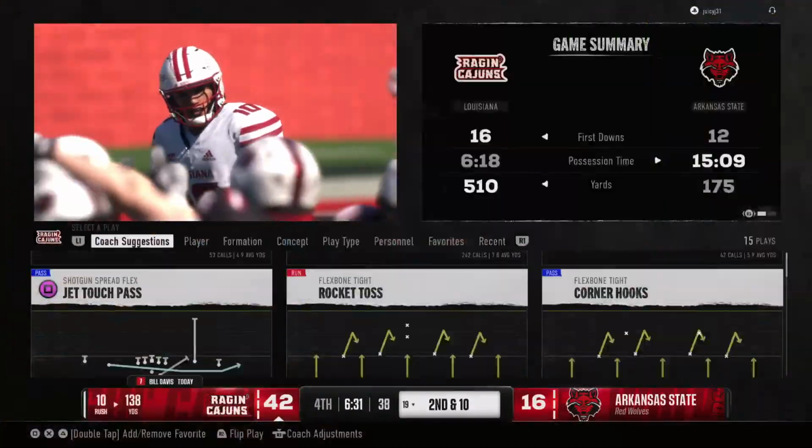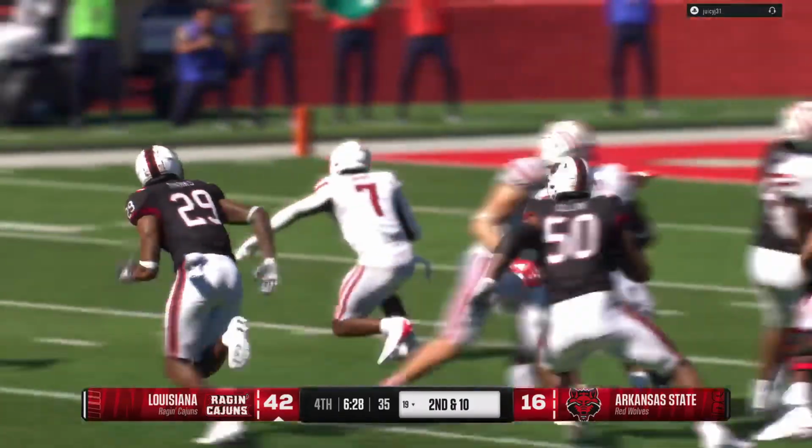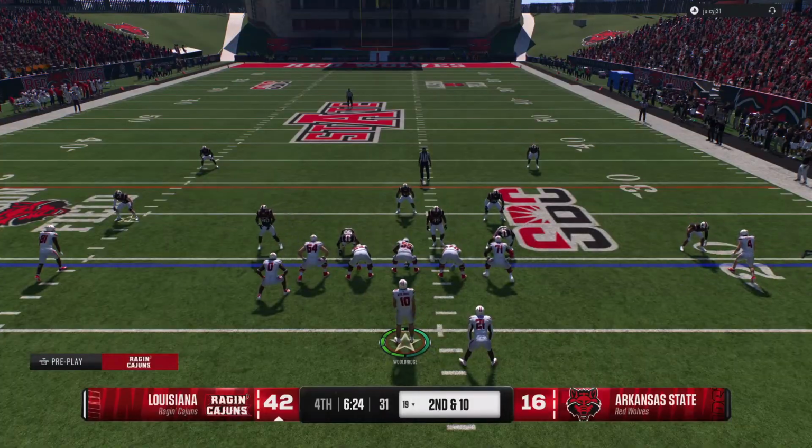Yeah, and it's just maintaining the lead. Keep doing what you've been doing. You got a big lead. Let's just keep piling it on until they find an answer. They got nothing on the last play. It's 2nd and 10.